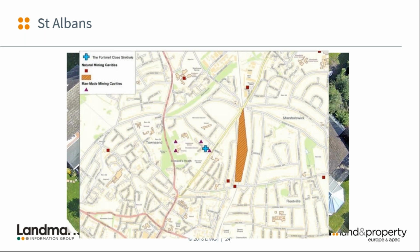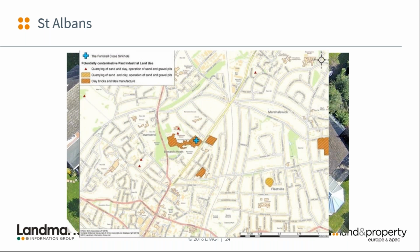And if we look at our old mapping, we can see that the Fontwell Close sinkhole is on the light blue turquoise cross right in the middle of the mapping. And you can see that on our mapping, we have a couple of relatively close purple triangles, which we say are man-made cavities. And when you look at another part of our mapping, our mining and subsidence report, there's some cross-hatching which shows clay bricks and tiles manufacturing right on that sinkhole.